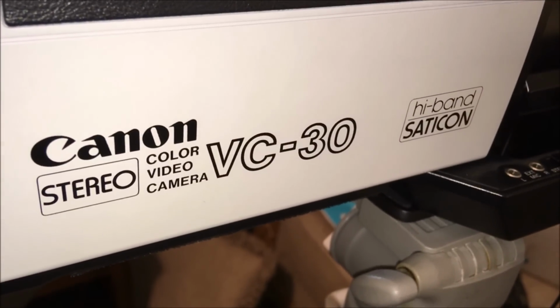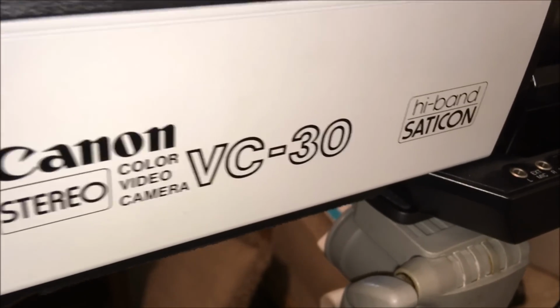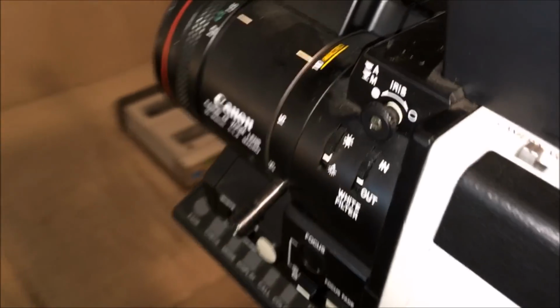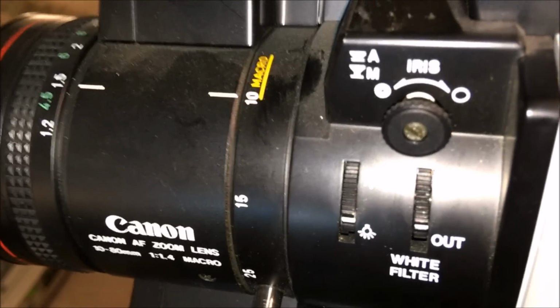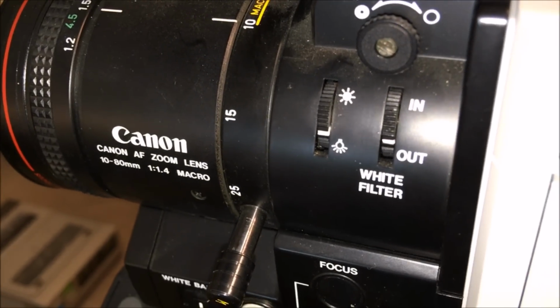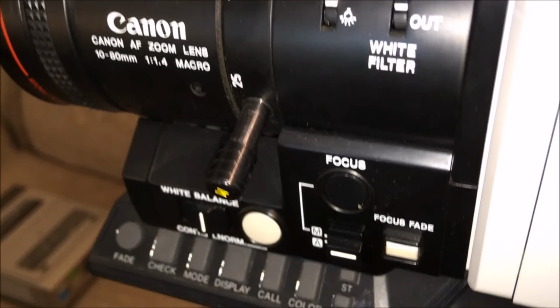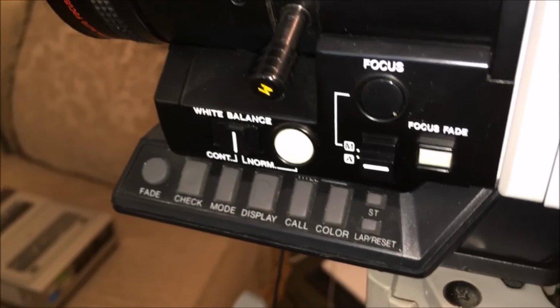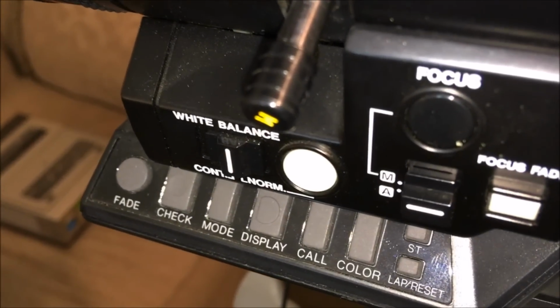A little more on the camera itself. So we got the Canon stereo color video camera VC30 high band Saticon. We got our microphone connected up here, and the microphone is plugged in just underneath where the viewfinder plugs in. Over on this side, here are our controls. We have a manual and automatic iris control. White filter, light controls. We have focus, focus fade, white balance, and a bunch of other controls that you see there.